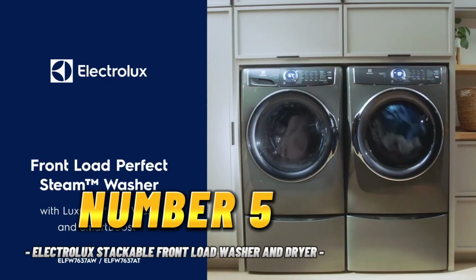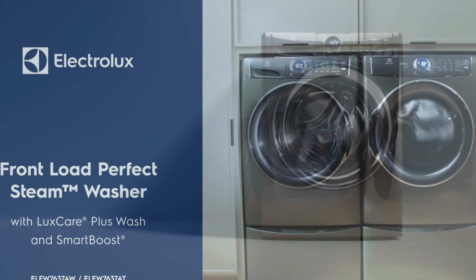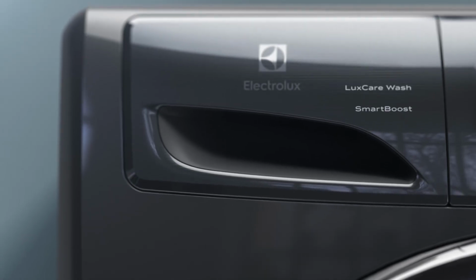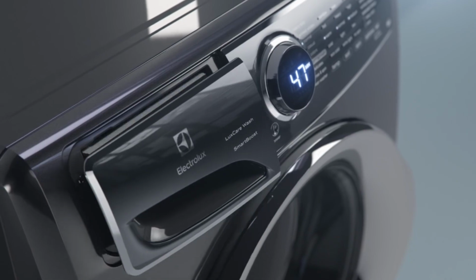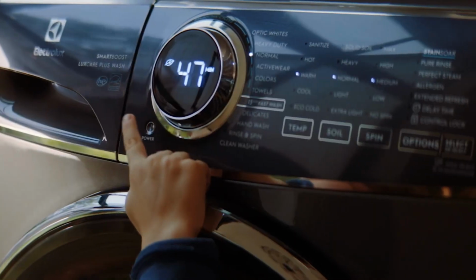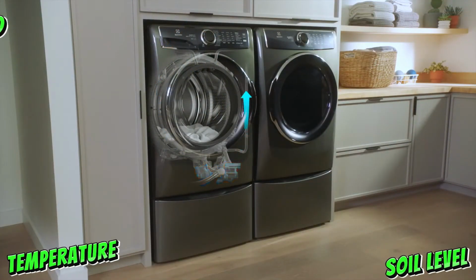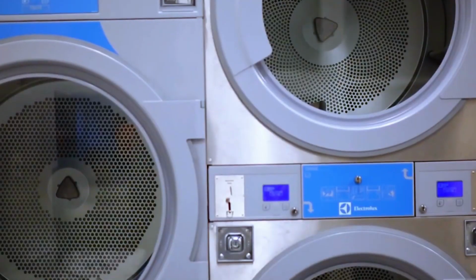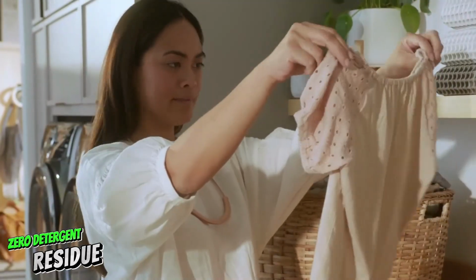Number 5. Electrolux Smartboost front-load washer and stackable electric dryer. It totally blew us away during our testing. First off, let's talk about how user-friendly it is. The intuitive settings make it a breeze to navigate, and I love how the display panel keeps all the important info right at your fingertips. Things like temperature, soil level, and spin speed. Plus, the oversuds protection feature on the washer is a lifesaver, although we hardly needed it because there was zero detergent residue after a wash.